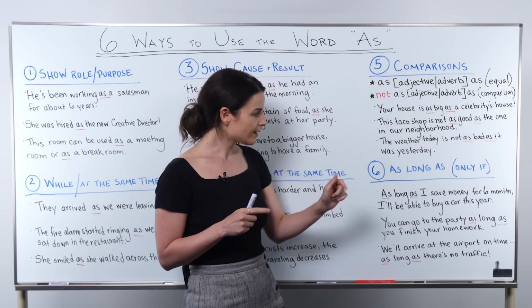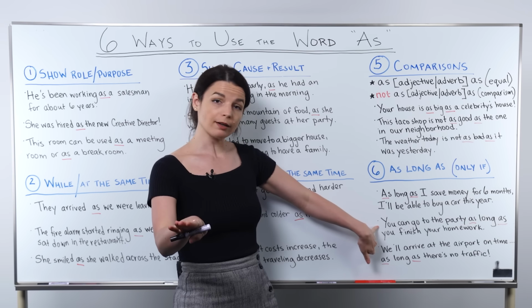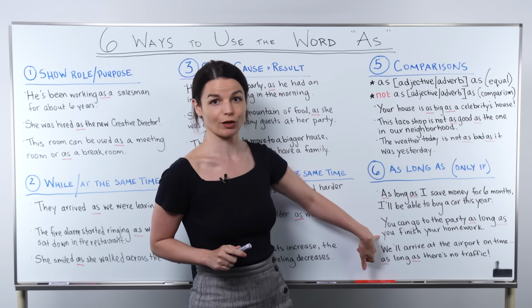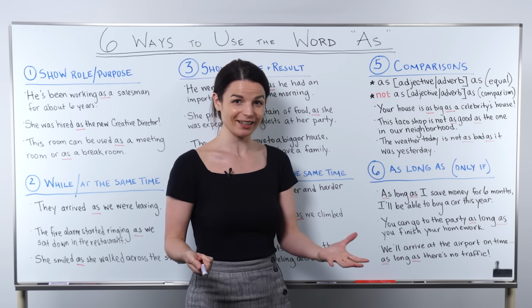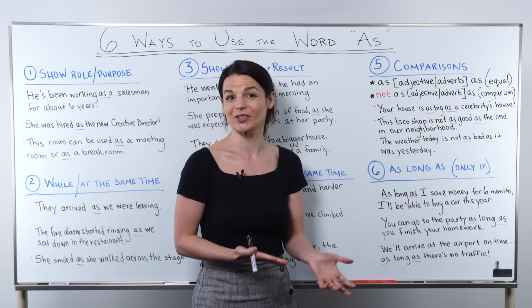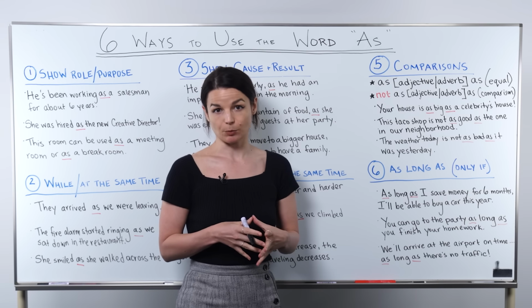Okay, so let's take a look at another position that we see as long as used in. 2, you can go to the party as long as you finish your homework. So in this case, we have our main clause here. You can go to the party as long as, or only if, you finish your homework. So this is something a parent might say to a child, right? So again, only if you finish your homework. That's what as long as expresses here.